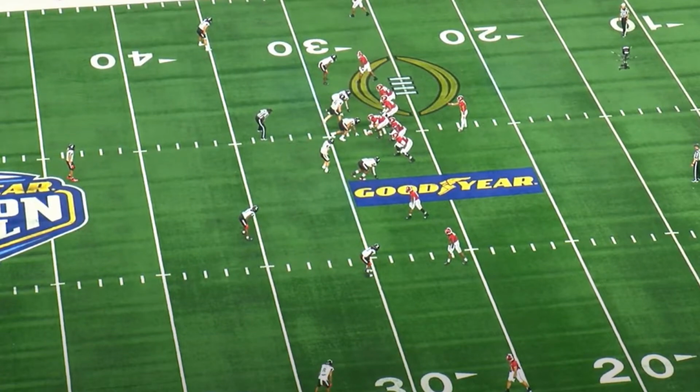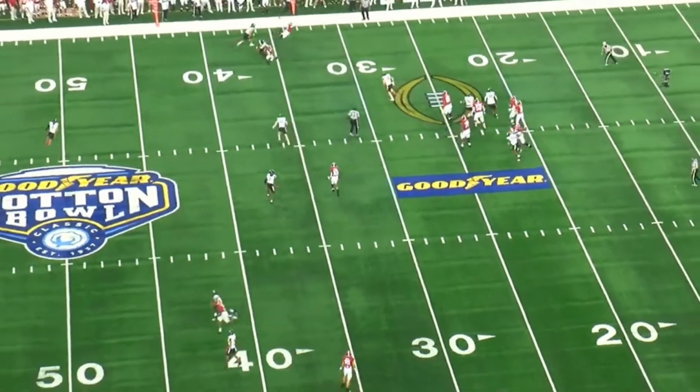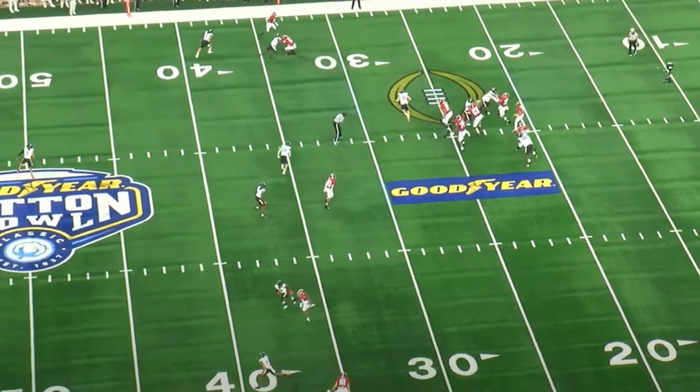Let's play the clip here. You see, even with that inside move, he doesn't fall for it and just snatches that receiver, and that long press coverage is very hard to get away from.